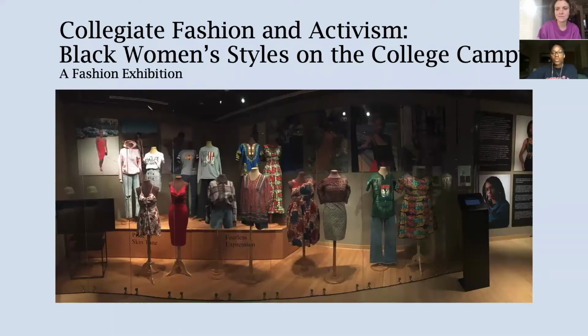In 2020, at the Iowa State University Textiles and Clothing Museum, we mounted an exhibition focusing on Black women college students and how their dress during the Black Lives Matter movement reflects their Black and activist identities while on campus. 15 current Black women college students loaned 40 objects used in the exhibition. Each woman completed an oral history about experiences with her objects using the social historical exhibition making process. In the 500 square foot gallery, we included 20 dressed mannequins.